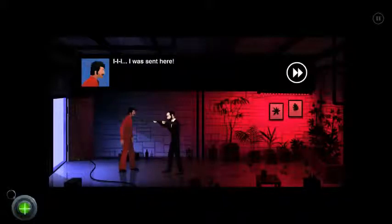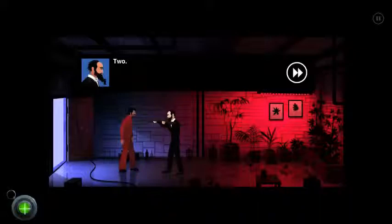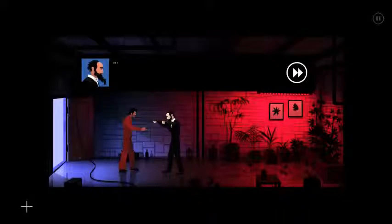Five. I was sent here. That's right. Four. I was. Come on. Why you? Three. From the future. You told me to find you, to warn you about the end of the world. Two. You were old, with white hair, and you got shot. Oh, God, please don't shoot me, Mr. Lambert. This, you gave me this. It's a chrono. It's a time machine. That's right. One. Boom. I gave you that? Yes!